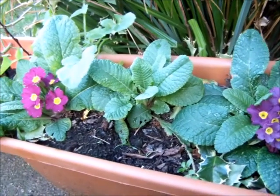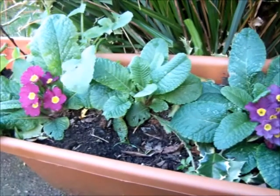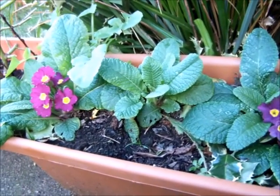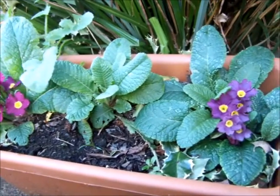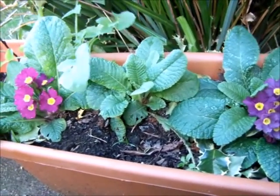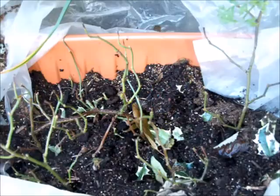Primroses always have beautiful colour this time of year, and close to the River Trent near where I live there are some woods actually called Primrose Wood, even from the time of the land enclosures in the 18th century. So on the Ordnance Survey that's what they're called, so they're native.